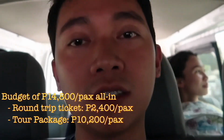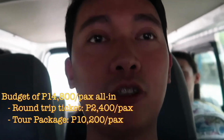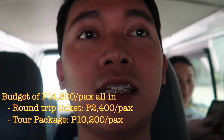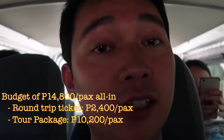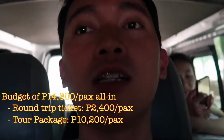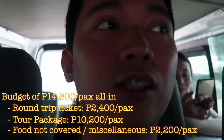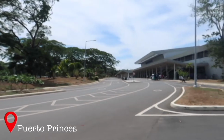And inclusive of that also is the van transfer coming from Puerto Princesa going to El Nido and then back to Puerto Princesa. And then of course, inclusive also are the breakfasts, since we'll be staying in hostels or hotels. And in the tours also, we'll be having buffet lunch. So most likely, we are budgeting an additional amount of 2,200 pesos for our food and miscellaneous, that are not covered by the tour package.